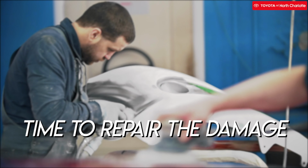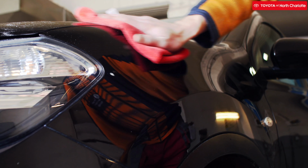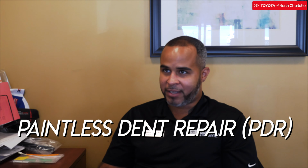Depending on the type of damage and the extent of it, an auto body repair specialist will begin working. This can entail anything from non-painting damage repair or body filling and sanding. For some dents, we do have paintless dent repair, where they can just pretty much have access to the backside of that dent, push it out.